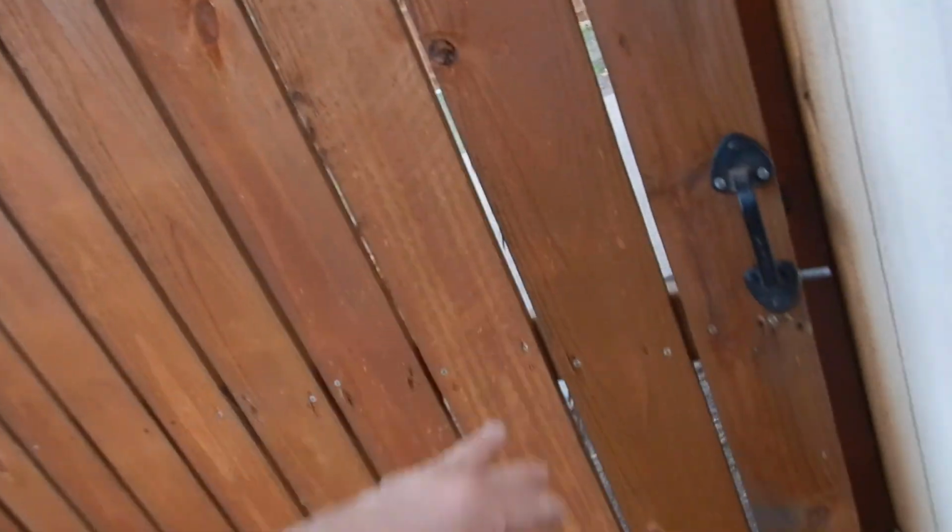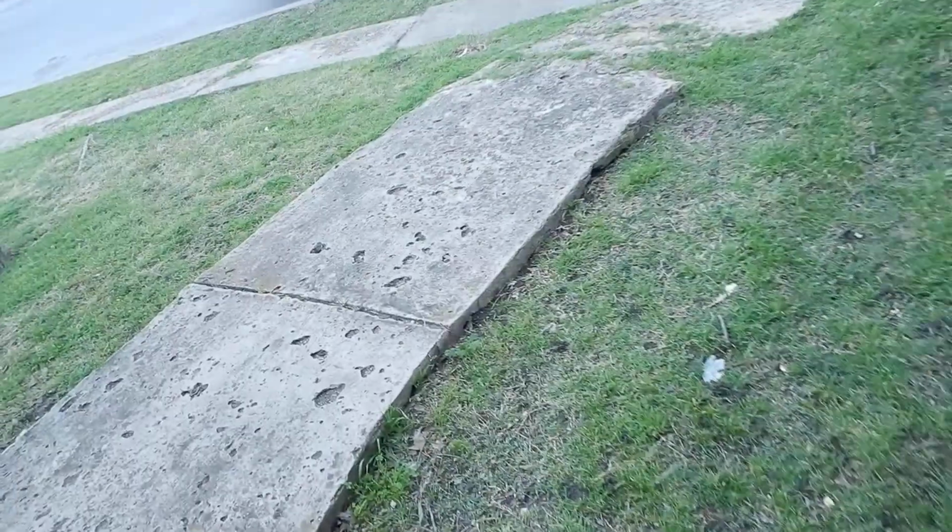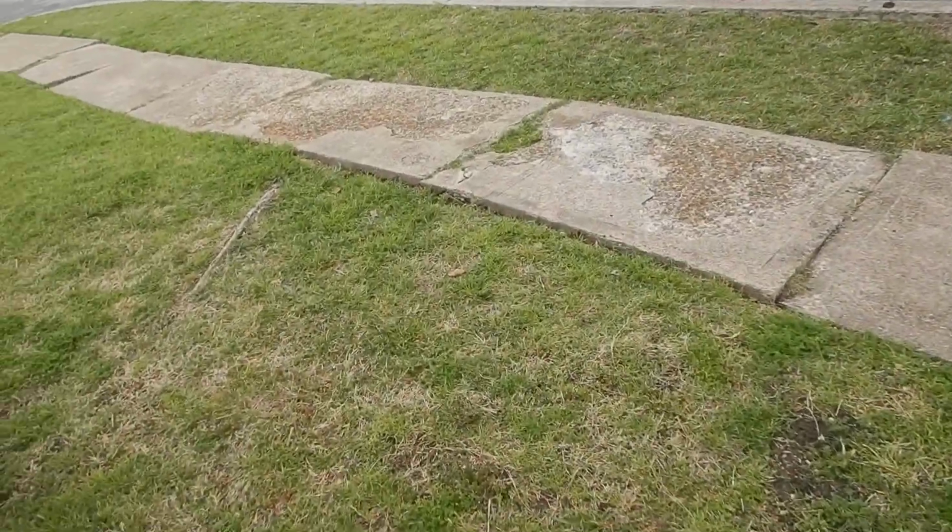I think. No, there's a gate over behind the detached garage. This walkway is beyond the scope. It's beyond the scope of the inspection. More than 3 degrees. We've got spalling on the sidewalk right here. Again, all beyond the scope of the inspection, but still good things to know.